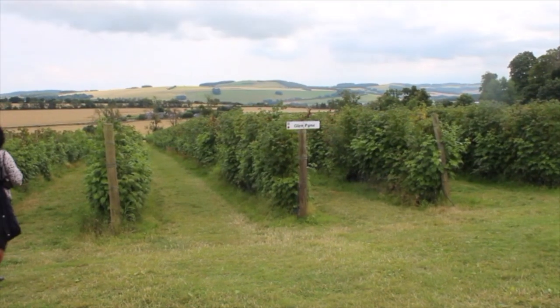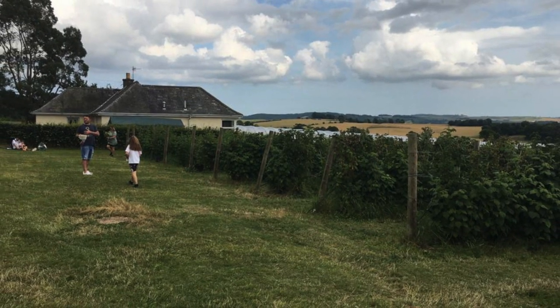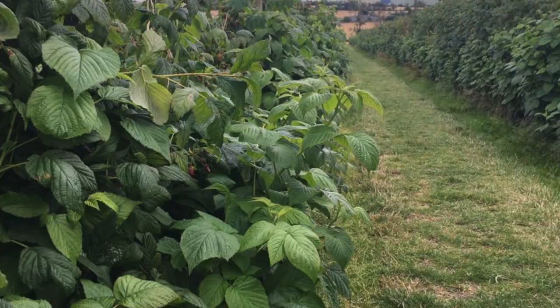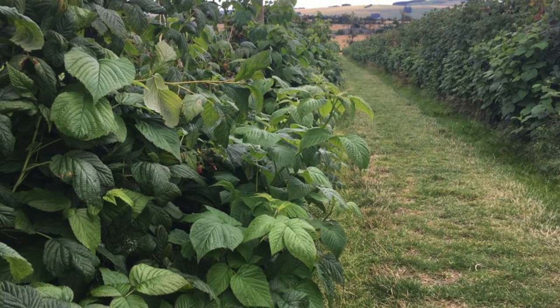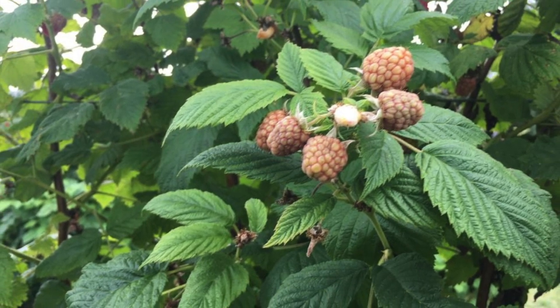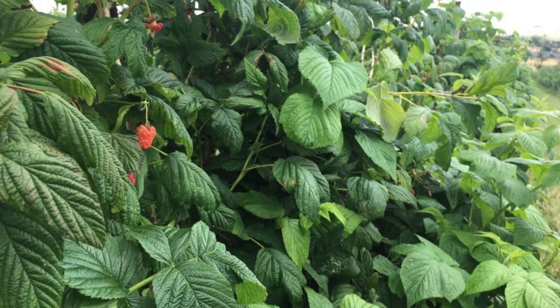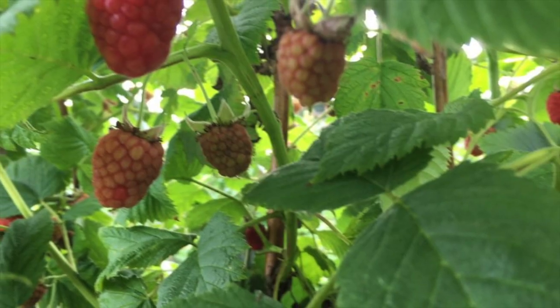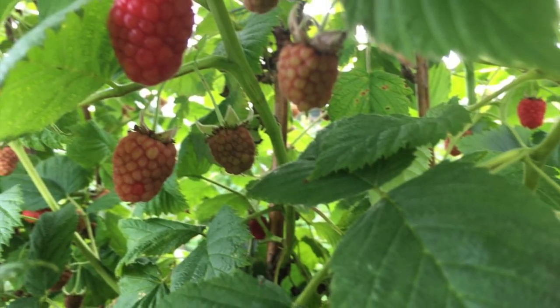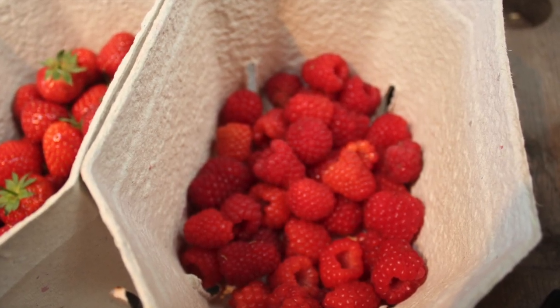And then comes the other soft fruit, like the gooseberries and the raspberries. They were all in rows like this. And I'm going to show you some photos of the raspberries growing on the plants. So these weren't ripe yet, as you can see, and then that one right there is ripe, ready to go. Again, plenty of fruit. Lovely raspberries in that box there.